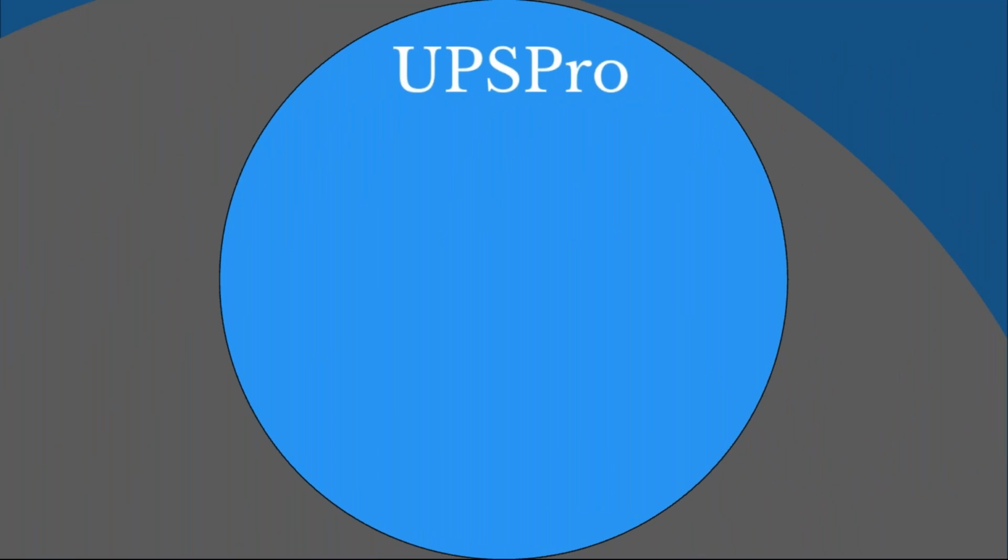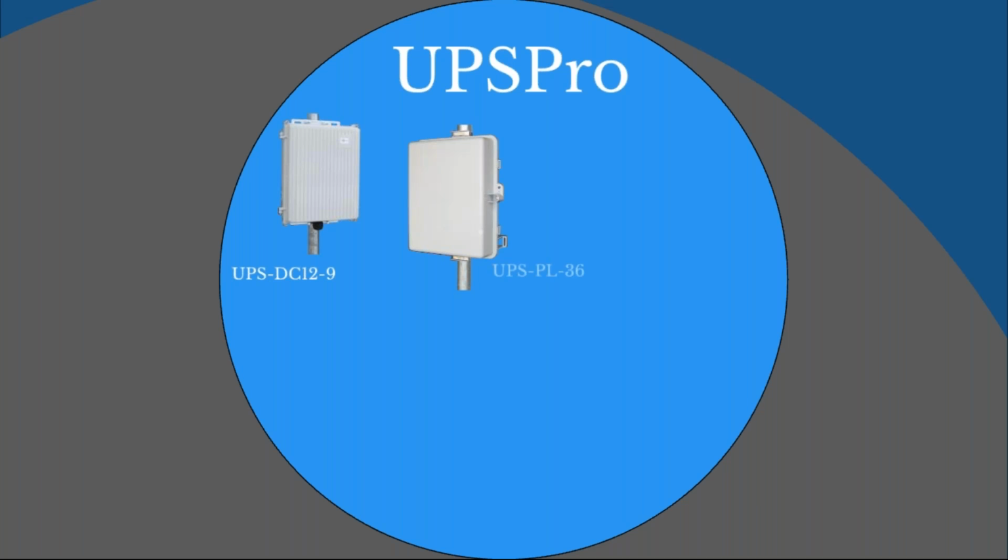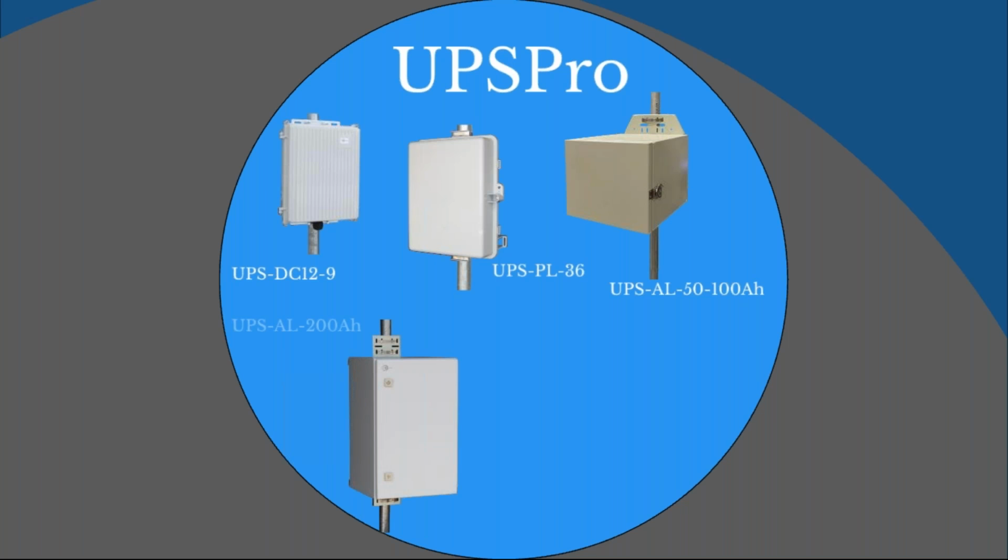Next is our UPS Pro. Our UPS Pro would be used in areas where you have power at your site, but maybe you need an extra battery bank just in case power goes out, or you have a lot of blackouts, brownouts. You just want consistent power. So we have many different options, same enclosure, same battery bank sizes. They just don't include solar.